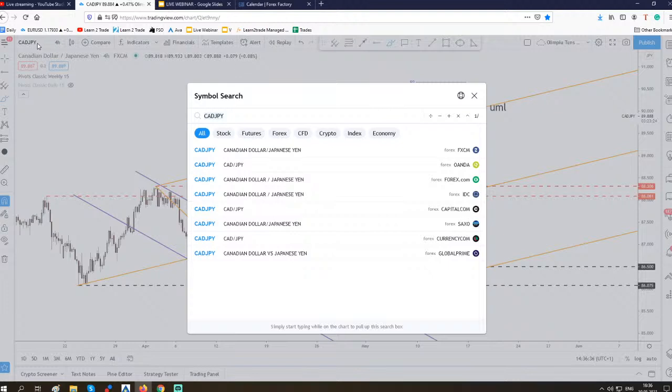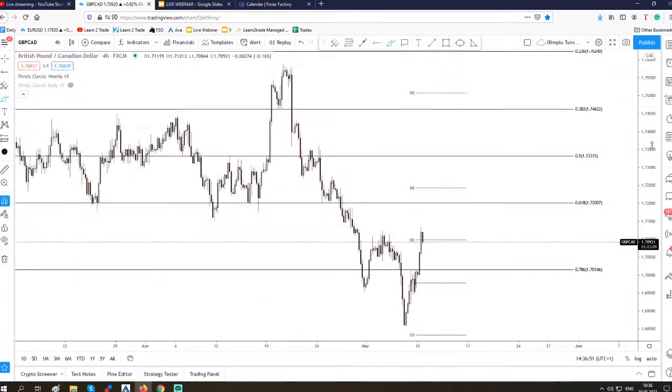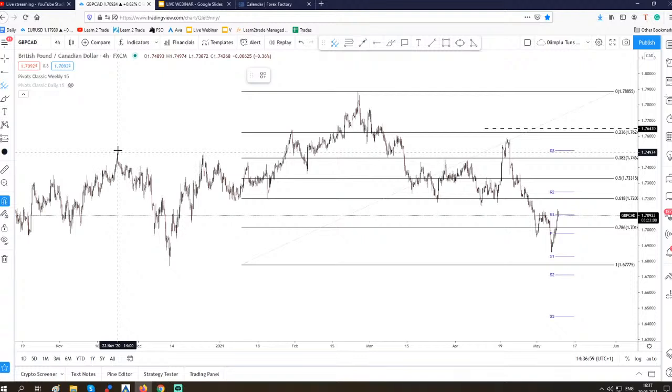What about the GBP versus the Canadian dollar? Is it a sell? I see in the 30 minutes time frame that is a sell signal. So let's take a look there. GBP versus the Canadian dollar. Thank you guys for your messages here. Right now the pound remains strong, guys.